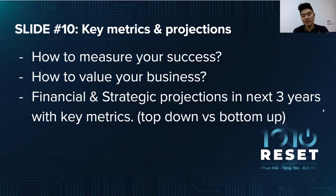And last but not least is the financial or strategic projection for the next 3 years with key metrics. I said top down and bottoms up, because there are 2 types of projection. Top down is where you start with the market. For example, you say the market is 1 billion, and I want 10% of that. 10% means 100 million USD, and then you break it down from the top, to your target and your projection, and so you go top down.